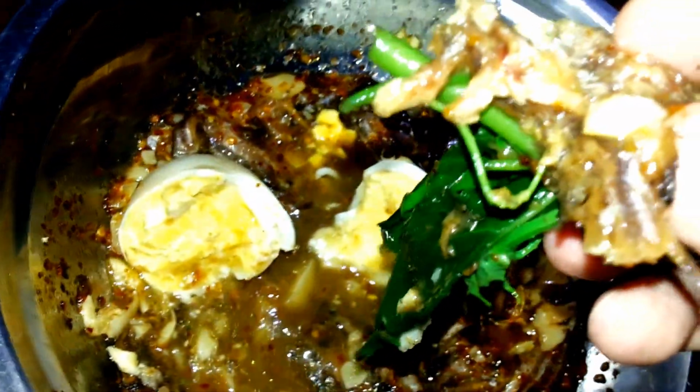We made this for about 6 months and the bone is really soft.